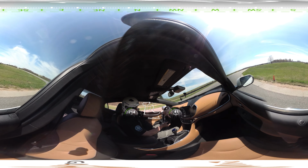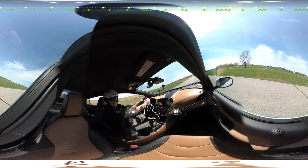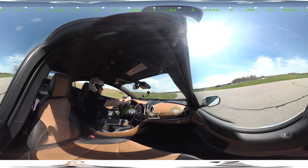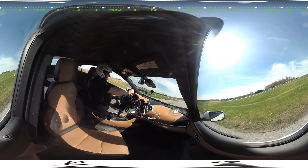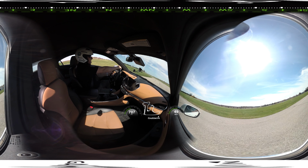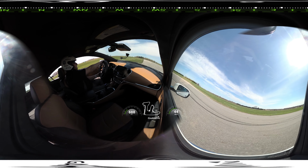Late apex on this one. I'm just not that good. Nobody behind me. Take a nice late line. Slow down for 5, 6. Late apex for 6, 5. Go wide for 6. Super late apex for 5. Super late.